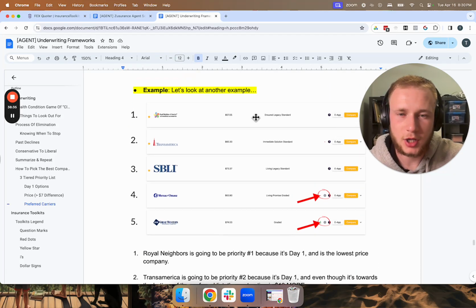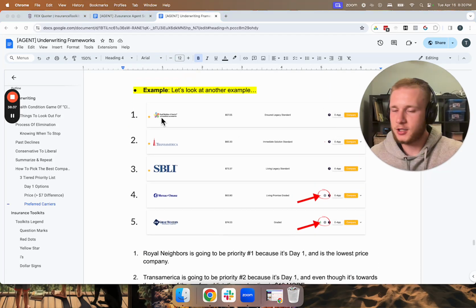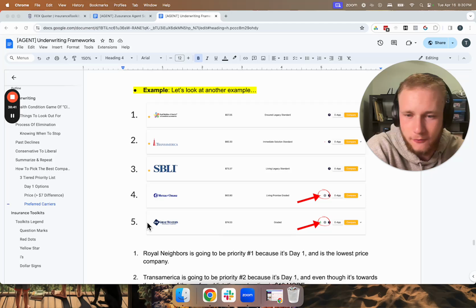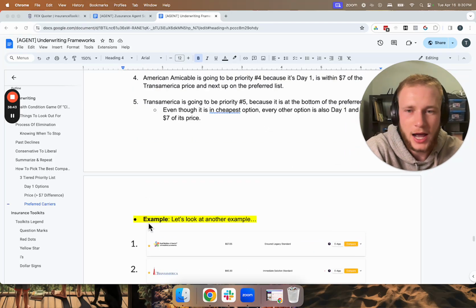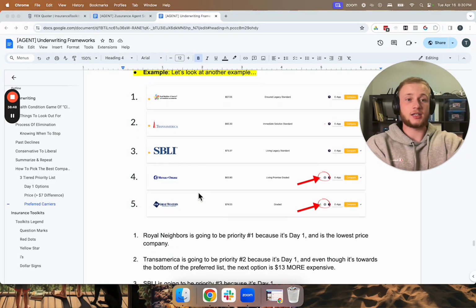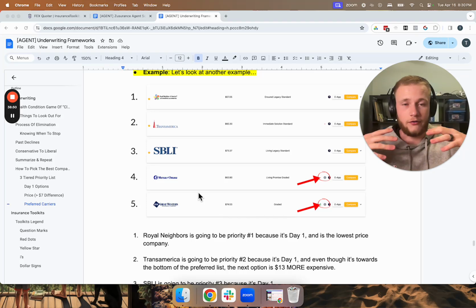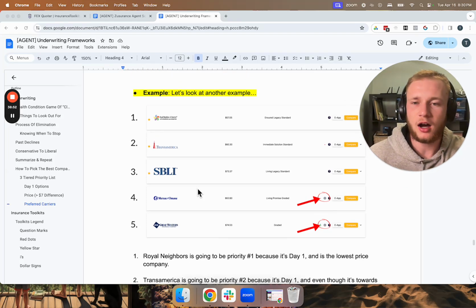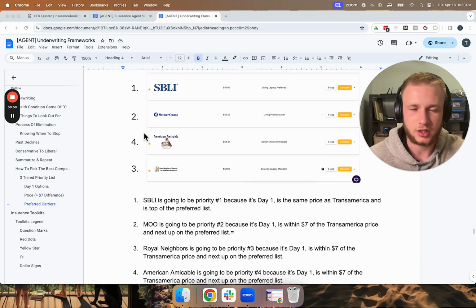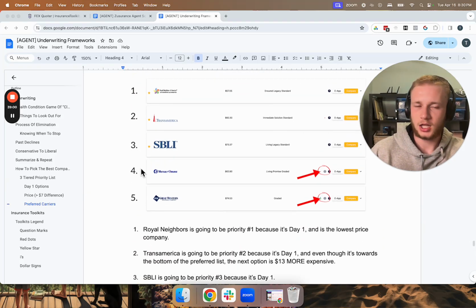Perfect. So we got Royal Neighbors number 1 here, and then Transamerica number 2, SBLI 3, Mutual of Omaha 4, and Great Western 5. So how did we go from this to this? Well, let's look at this. This is an entirely different client, so all the health is different. But why are we going in this order now? How can we have Transamerica as 2 if here I was saying this is going to be 5? So let's just apply the rules.